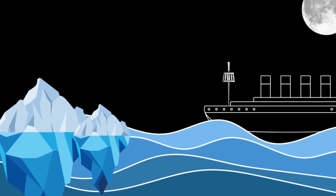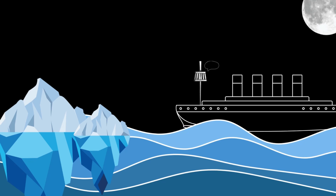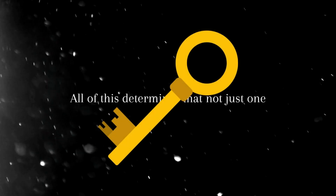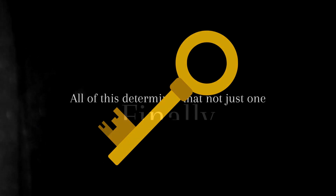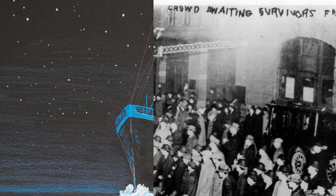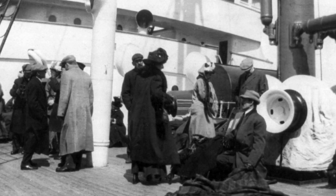Furthermore, communication between the crow's nest and the bridge was essential. Clearer and more efficient communication protocols might have enabled a quicker response to the iceberg sighting, even without binoculars. All of this shows that not just one simple missing key or one missing pair of binoculars is the only factor that led to this tragedy. Finally, while the missing binoculars add an element of intrigue, it's crucial to recognize the heroic efforts of the crew members who risked their lives to save others on that fateful night. Their dedication and bravery often remain overshadowed by the focus on the missing binoculars.